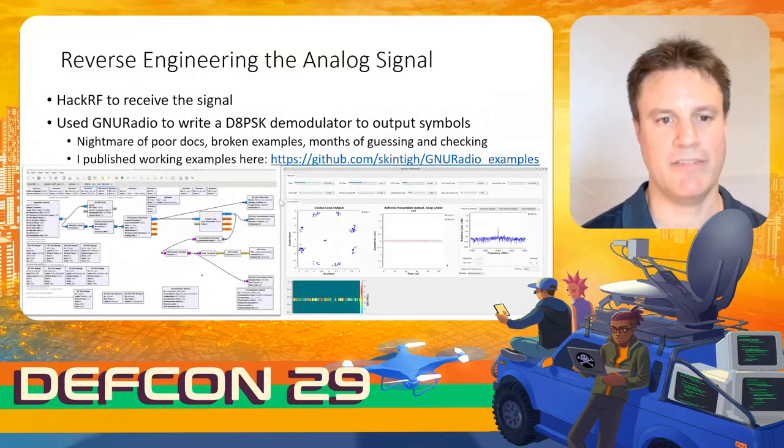I'm using HackRF to receive the signal. It does the down conversion and resampling, so I can use an easier to use frequency, and it uses a much lower sampling rate because your sampling rate must be at least twice your highest frequency in your signal. And then I use GNURadio to write my demodulator.